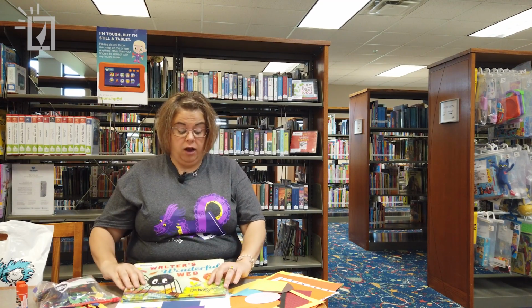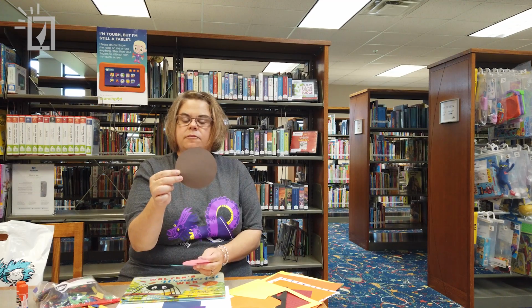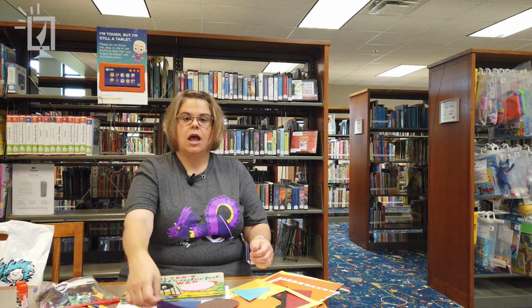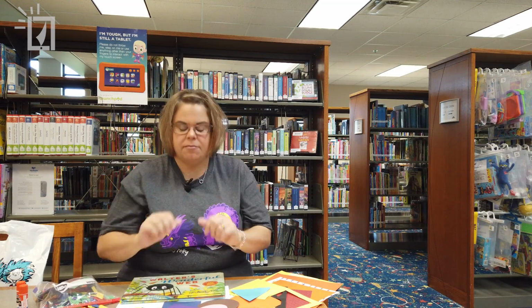In this book, Walter focuses around shapes, lots of different shapes like a square, a circle, a triangle, and a rectangle, plus one very special surprise square or shape.